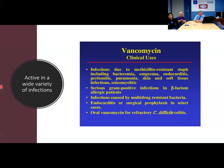And so the clinical uses, there's a long list, but you can imagine anything that involves staph. So you can have bacteremia, you can have empyema, which is an infection in the lung lining, endocarditis, peritoneal infections, pneumonia, skin and soft tissue infections. And those are indications that vancomycin can be used for. And again, even if somebody has a methicillin susceptible infection, let's say they're severely allergic to penicillin, vancomycin will also work because it's not affected by whether it's methicillin susceptible Staph aureus.